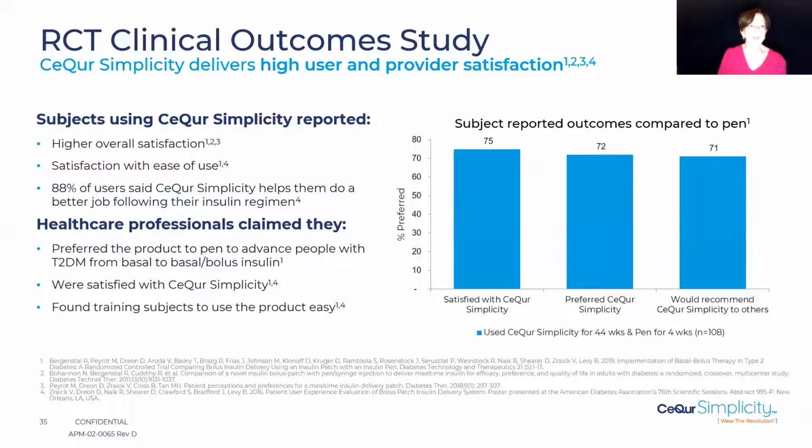Okay, so this clinical outcome study delivered higher user and provider satisfaction. The subjects using CeQur Simplicity reported a higher overall satisfaction, ease of use, and 88% of the users said CeQur Simplicity helped them to do a better job following their insulin regimen. So their A1Cs get to treatment goal, as well as that they like the use of the device.